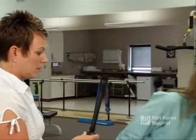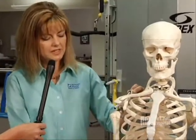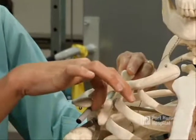And I can show you here on a skeleton. Okay, great. See, here we have a rotator cuff tendon. The pen is pretending it's a rotator cuff tendon. And if a spur forms here on a joint, it will run right into that tendon.